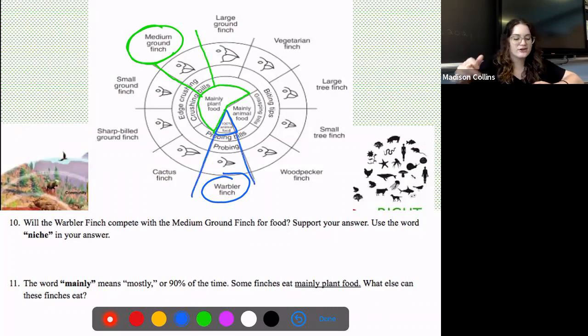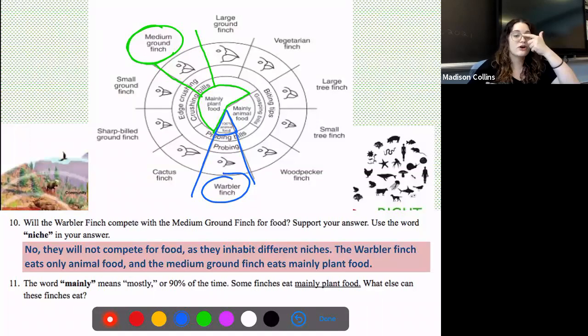Well, that means that they are not going to compete for food. So no, they will not compete for food as they inhabit different niches. They eat different food. They've got a different job or role in that environment. The warbler finch eats only animal food, and the medium ground finch eats mainly plant food. So their niches are not going to intersect. You could have also mentioned the fact that they have different beaks, which means they are equipped for different jobs. So our medium ground finch has edge crushing bills, and our warbler finch has probing bills. So again, that is just another reason that supports the fact that they're not going to compete. They've got different jobs or roles in that environment.